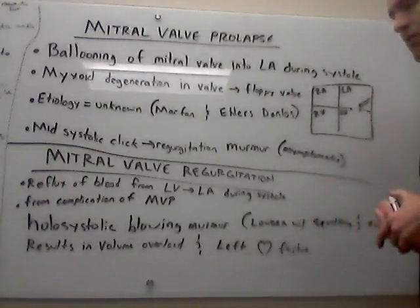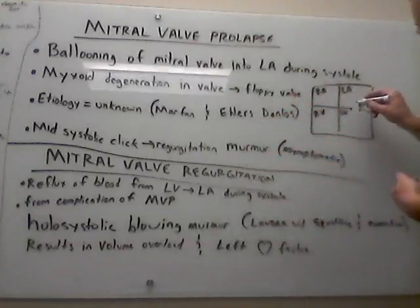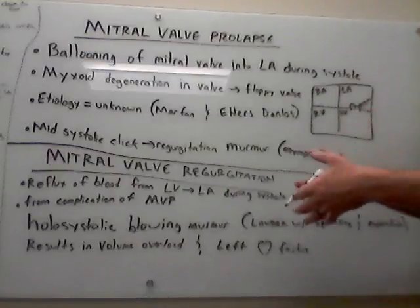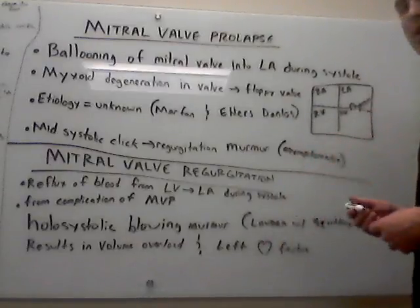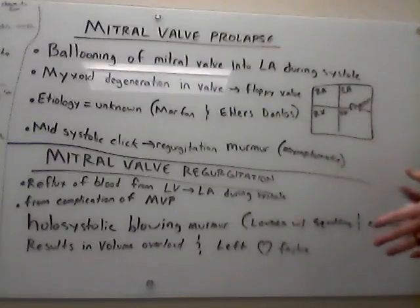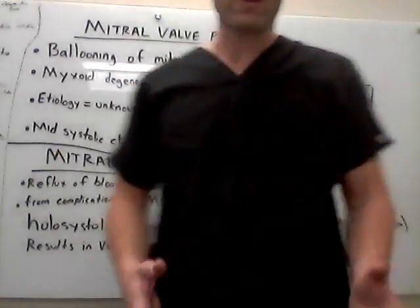So the valve kind of clicks back on itself, kind of balloons out like this. Normally it's supposed to hold really well, but in this case it's just extra stretchy and not as hard and plastic as it's supposed to be. So it's ballooning of the mitral valve into the left atrium during systole. Now why is it during systole? Well, when is all the pressure happening in here?